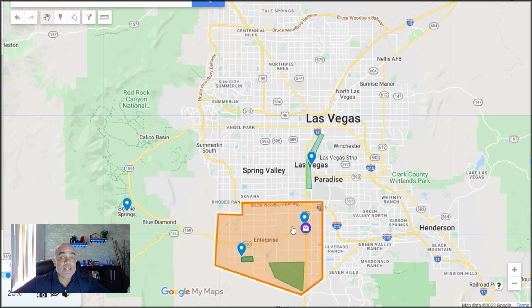So anyways, you see how easy it is to get around everything. You see how easy it is to get to everything. You see why Enterprise is such a prime location. Enterprise is a fantastic option. I think you'd love it. But we'll leave it at that. We'll talk when you're ready, and we'll go from there.